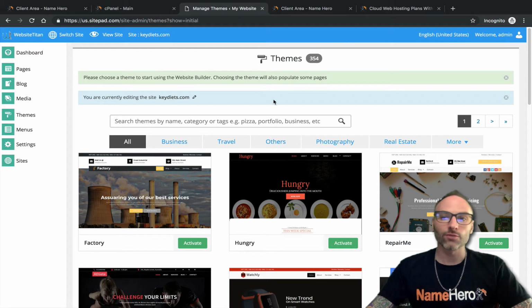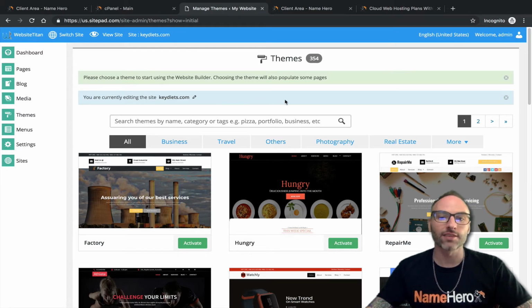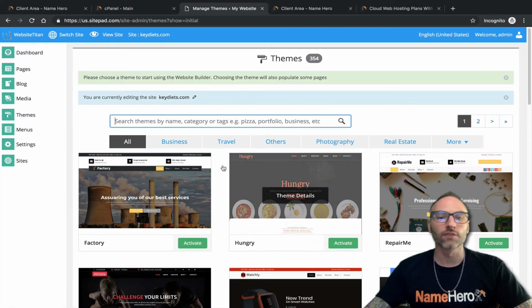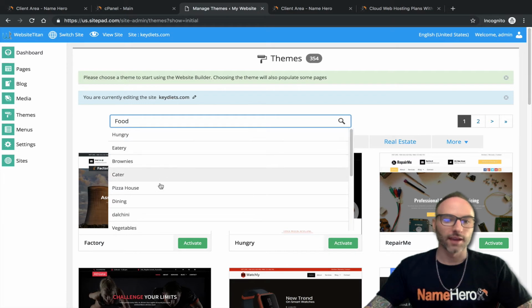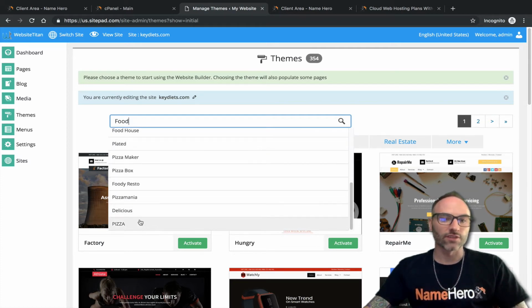Anyway, the first thing we need to do is choose our theme, because before we can start editing, we have to have a theme. There's a search box here where you can search what your business is about, or you can choose from all the themes on here, so you can go through all of them, or a certain category. My website's keydiets.com, so let's just look under food really quick. And you can see it really defines it down. Hungry, eatery, brownies, cater, pizza house, dining. So if I had a restaurant, this would be good.